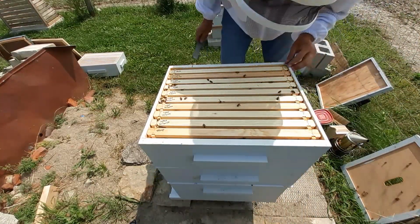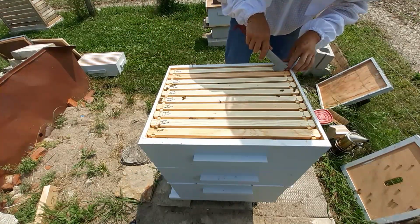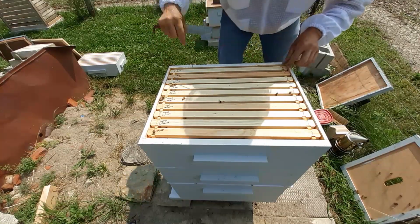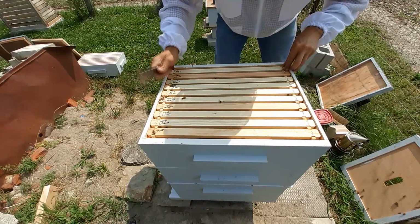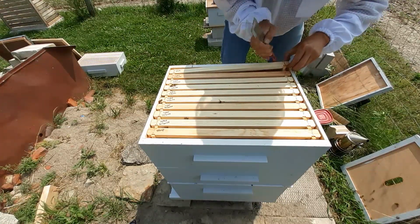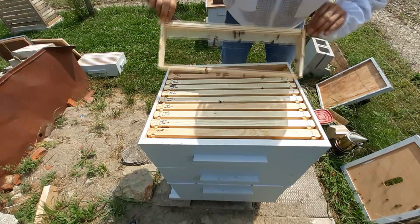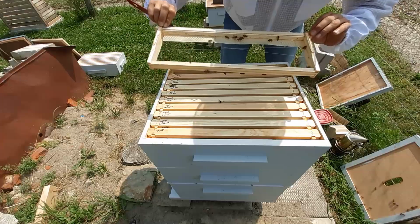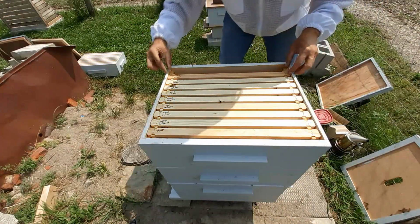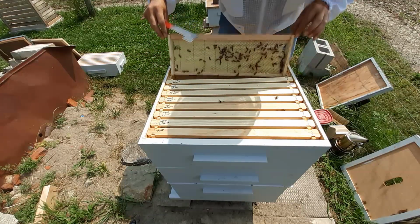Okay, so this is a honey super we put in a couple weeks ago. I need to be better at keeping a log of what I do when. Like, I know I have these videos, but it still would be nice to have an actual log. So there's that frame that had nothing on it. They didn't do anything with this. Not entirely surprised. Let's see. They've drawn out this frame.